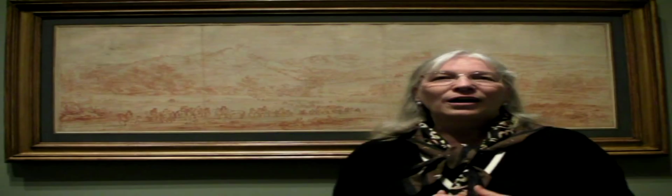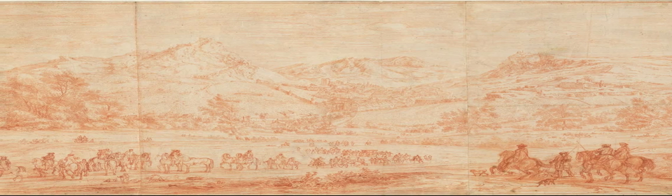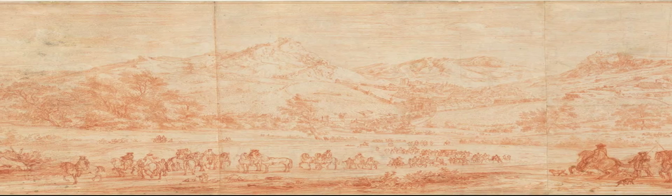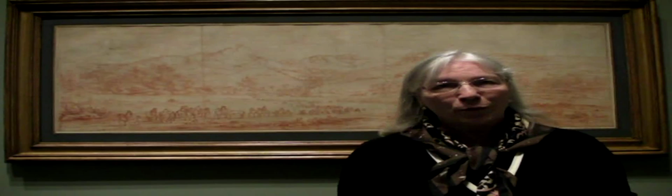political especially. For example, this drawing, which is unusually large, was made in preparation for a print of exactly the same scale that was going to celebrate a victory that Louis XIV's troops had in eastern France, what is now eastern France, in an area called the Franche-Comté. They conquered several towns in the east and expanded the French borders. And the king wanted to celebrate these feats and memorialize them in a series of prints.